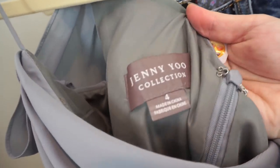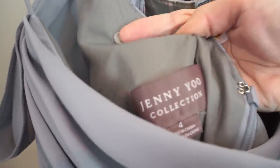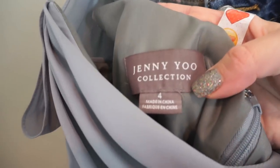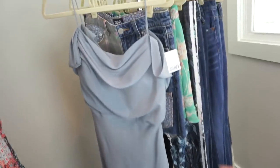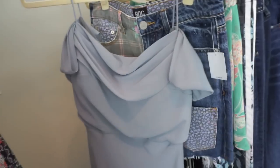And the other reason I picked it up, besides just the style being in, is the brand. So it's Jenny Yu Collection, which is sold at Anthropologie's bridal store, which is Beholden, or their website, but also just a lot of high-end retailers. So Jenny Yu Collection bridesmaid dresses, like this one, I looked it up, it retails for $250. So I know someone's going to need that. I'm honestly probably going to list that around $100. I really liked it a lot.